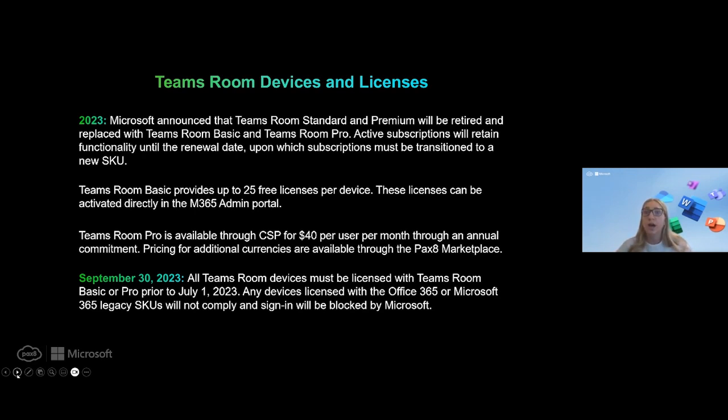Teams Rooms do come with Basic for free. It's a $0 SKU, and it can just be assigned in the admin center, so you don't need to worry about purchasing that. But if you need more functionality than what the Basic SKU offers, Pax8 does sell Teams Room Pro in our platform, and you can buy that on either a month-to-month or annual commitment. It is on an NCE commitment, so just know that.